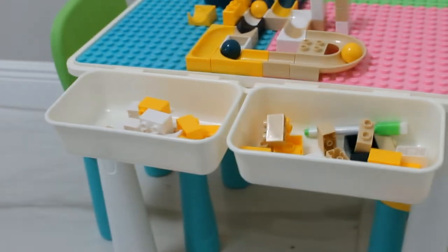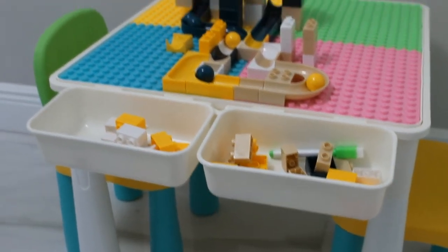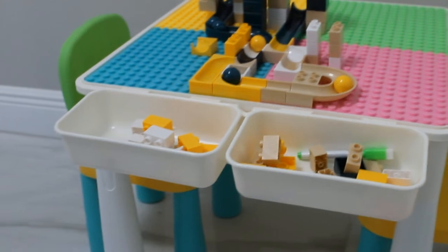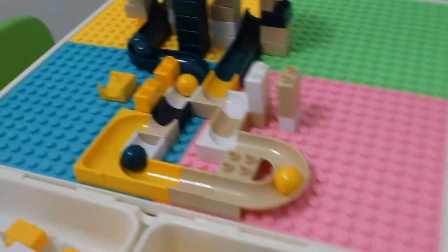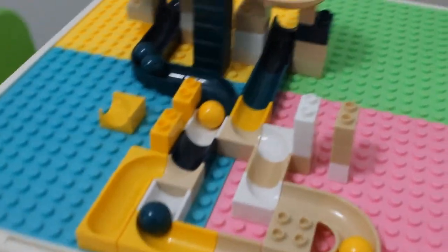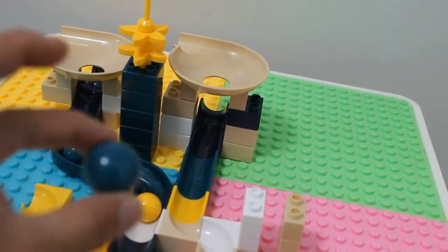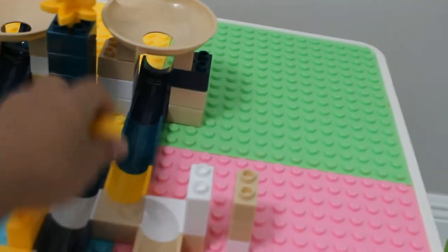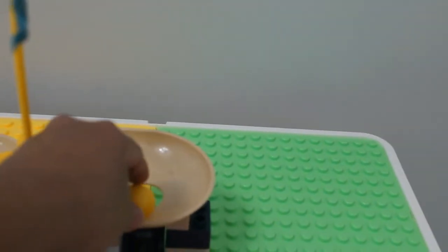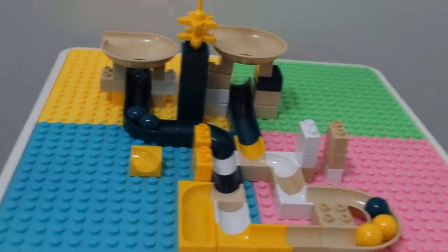And see, now the table and the chair are ready. You can see these trays, you can put extra toys on it, or if you are doing some work, whatever you want, you can put on it. And we made a ball coaster here for the ball. You see these balls, it comes in two parts, you have to snap it in. If you want to play here, just put the ball here like this and see how it goes. So you can make anything like this and enjoy.